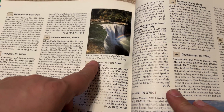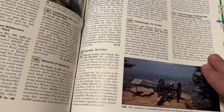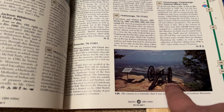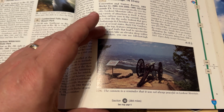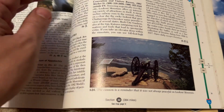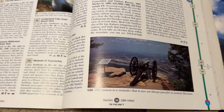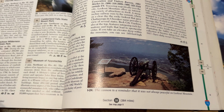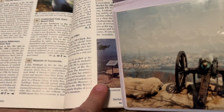Carpet of moss and subtle rainbows puts this falls in a class by itself. That is a really pretty photograph. And I recognize this picture from Lookout Mountain. I think I took a photograph of this very thing when I went to visit Lookout Mountain. Let me see if I have the picture. I think that's it. Yep. That's the photograph I took when I was there, and as you can see, it's the same thing.